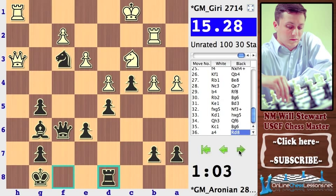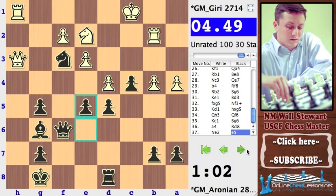I mean, Aronian in this game doesn't waste half of a move here. Every move has got a really important point. And so now he's just preparing e5. Just that simple. Just break that open, play d4, play c3. Couldn't be easier. So go ahead with e5.